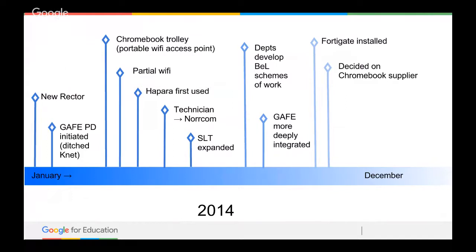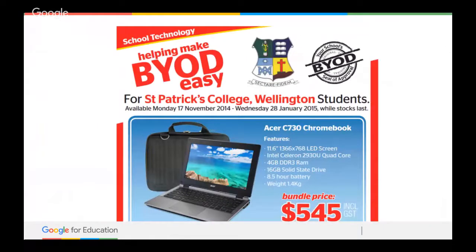Our senior leadership team met with potential providers to get the Chromebooks for the start of 2015. We met with Norcom, Noel Leeming, and Harvey Norman. And the influential factors that led to our decision were payment not being handled by the school, having a variety of payment options for our families, having loan devices, and, at the time, a 3-year warranty on Acer Chromebooks. Unfortunately, it did come with some empty promises, something perhaps to learn from.